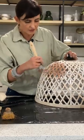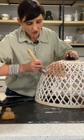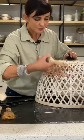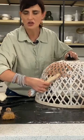So you can also, if you want to apply a solid coat of paint on Wicker, you don't need to prime with Tjhoko. Just clean well with your lacquer thinners. This basket is so dry, I haven't cleaned it. I must be honest with you.